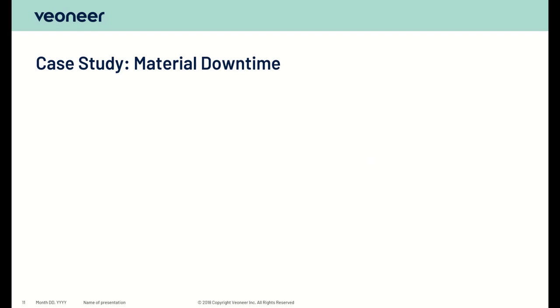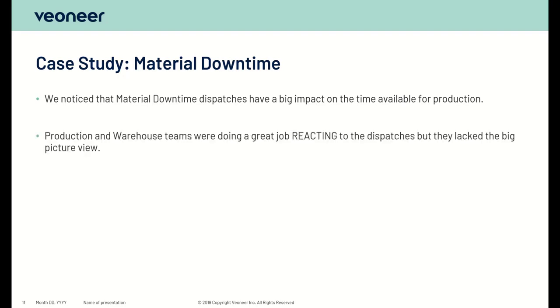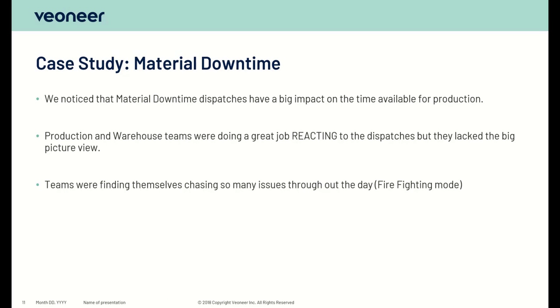We noticed early in 2019 that material downtime dispatches have a big impact on the time available for production. Production and warehouse teams were doing a great job reacting to the dispatches, but they lacked the big picture view. So they were having trouble seeing why things were happening over and over again. Teams were chasing so many issues throughout the day, they were always in firefighting mode. So we decided to focus on data related to material downtime dispatches using Power BI.